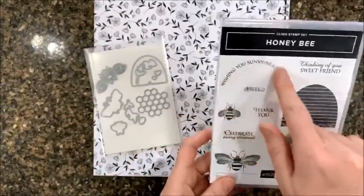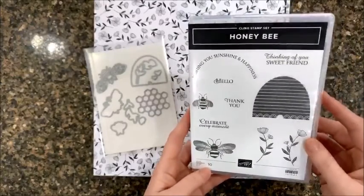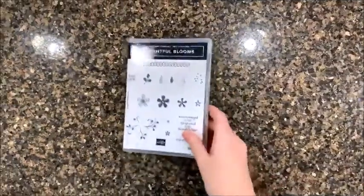Look at how this stamp is curved to match the beehive stamp. Now, isn't that fun? And this stamp set is a distinctive stamp set, which means it's going to show lots of texture and depth when you stamp it.